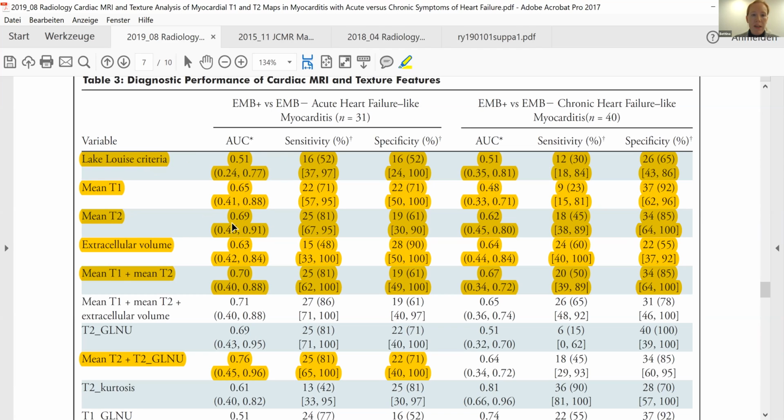They at least did quite well in the acute group, at least T2 mapping with an area under the curve of 0.69, but this dropped in the chronic group. So this wasn't so convincing, I'd say. It's okay, but it could be better. And if you combine the two mapping techniques, this was also an interesting question, because I wondered whether this would add something to our diagnostic, but this wasn't significantly different to any of the single parameters.